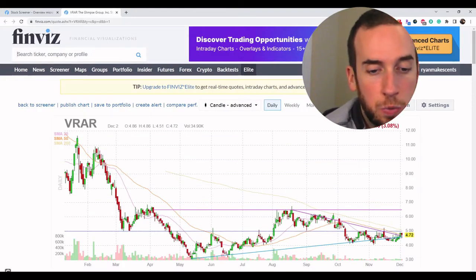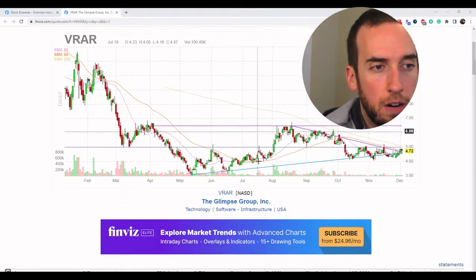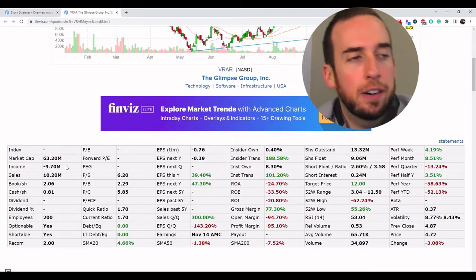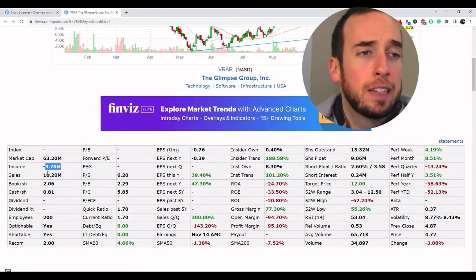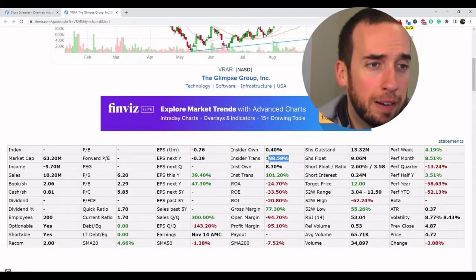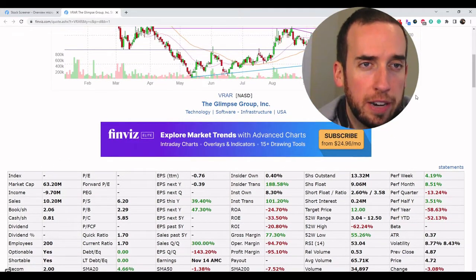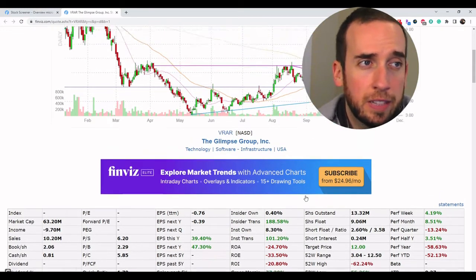Next and last one is VRAR, the Glimpse Group. Just looking at financial metrics, they only make 10 mil a year. They lose 9 mil. That's not good. Insiders are buying a bit. Institutions are buying a bunch. No debt, they're good here. Quick ratio, they have some cash. Gross margin 77. Way overpriced. After income, they make less than a million, around $500,000 a year. This is way overpriced.